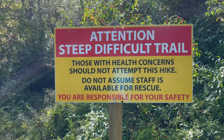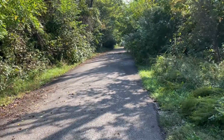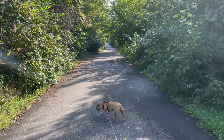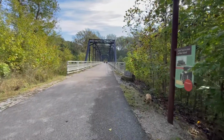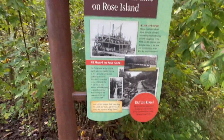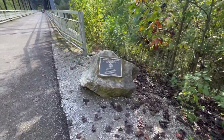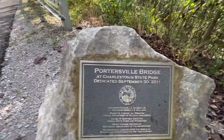Are you kidding me? It's a paved road. Not quite what I'm used to. I guess this is one of the features of Rose Island, the old suspension bridge that used to be across this little creek. But they've put a brand new one up, dedicated September 30, 2011.